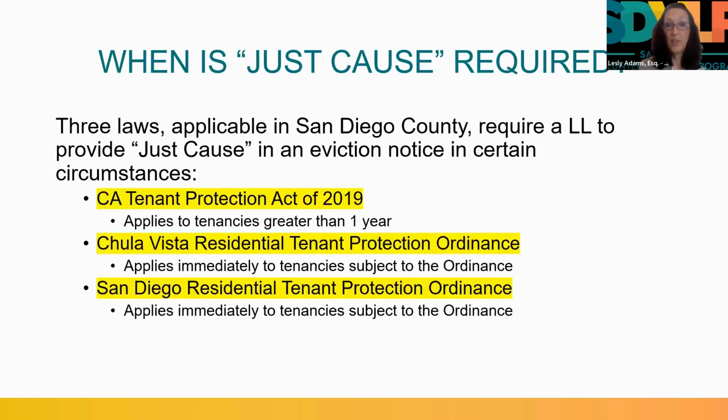We are addressing the Chula Vista and the San Diego residential tenant protection ordinances here. When is just cause required? It is required where any of these ordinances or laws apply to the tenancy, and we'll get to that in a second. The California Tenant Protection Act applies to tenancies that are greater than 1 year. Chula Vista and San Diego apply as of day one of the tenancy. So this should be good news for tenants.